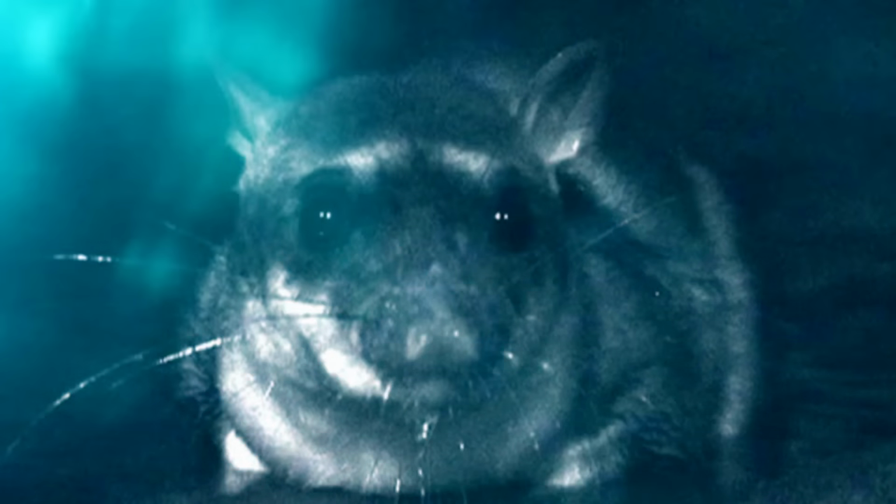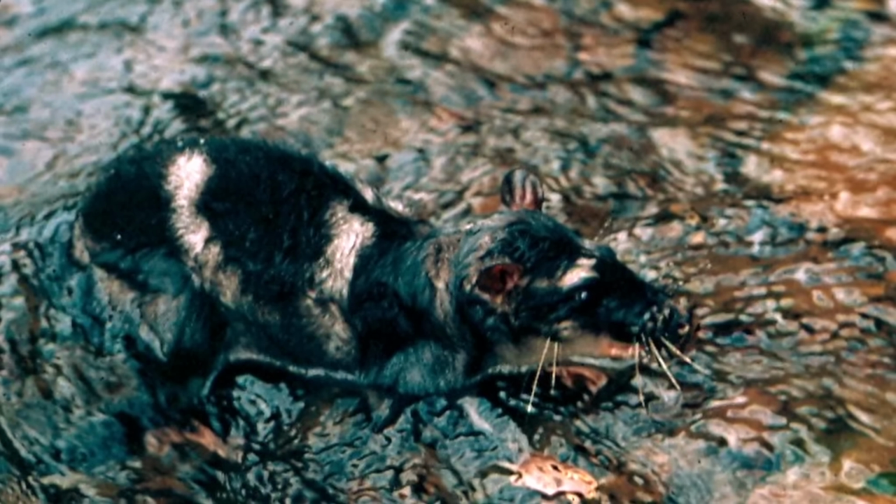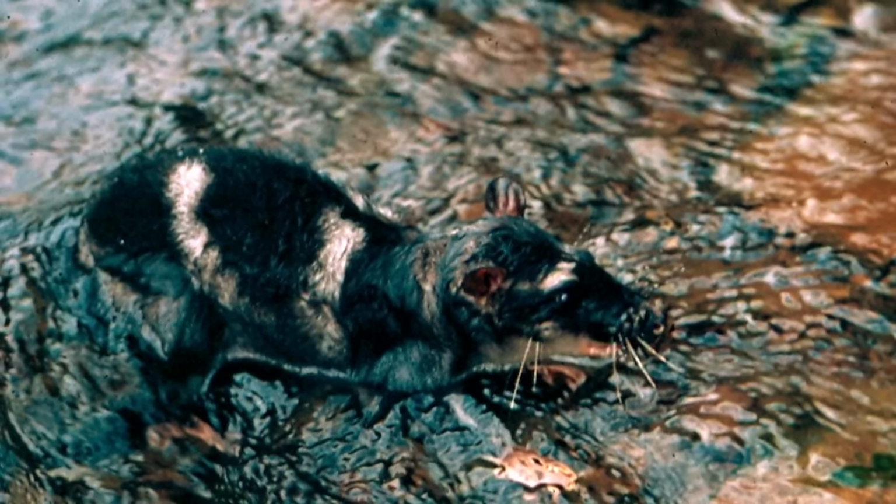Number 7. Yapok. The yapok, which is commonly known as the water opossum, is a species of marsupial that can be found in Central and South America, from southern Mexico to northern Argentina. It's the only known marsupial that's adapted to an aquatic lifestyle, making it particularly interesting to researchers.